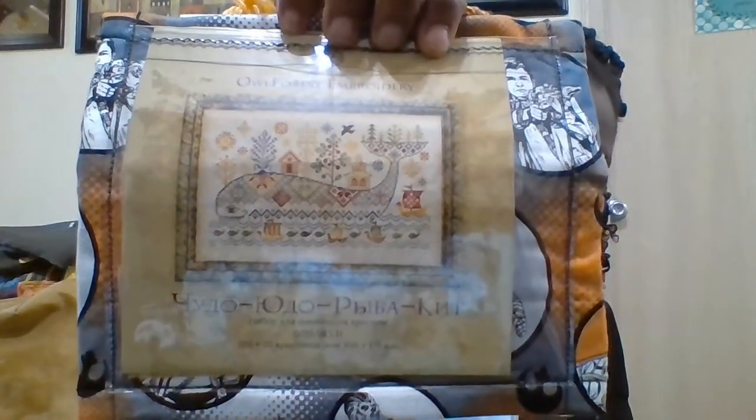I have loved this pattern since it came out. It's just amazing. Thank you so much, Michelle, for letting me borrow this. Oh my gosh, I'm really excited. So, Michelle got the kit, and there are some of the kit flosses in here. I'm guessing the ones that she had enough left of.